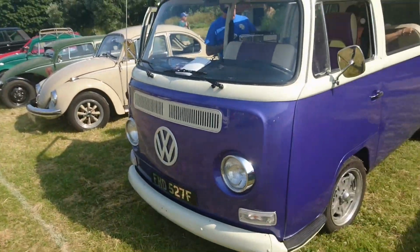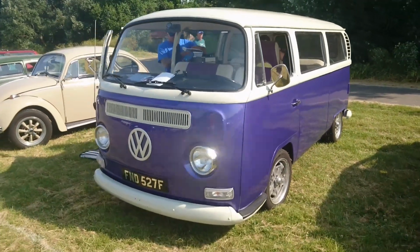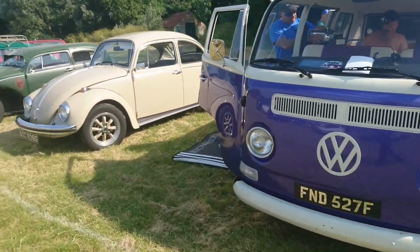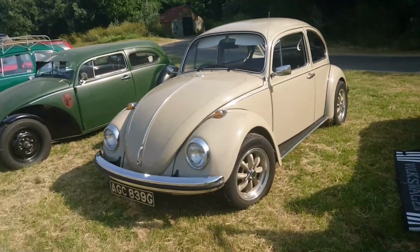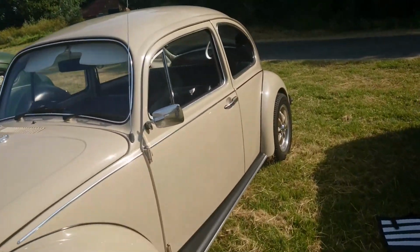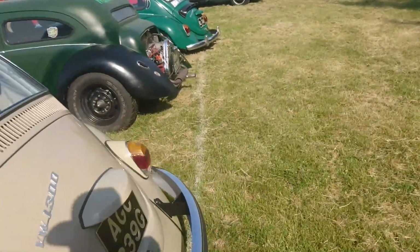One of many of these bay window Volkswagens we're going to see today, probably. This is a 68. And this little friend here, 68, 69 Beetle. Let's have a look and see if it's got an engine designation on the back. Yeah, it's a 1300.